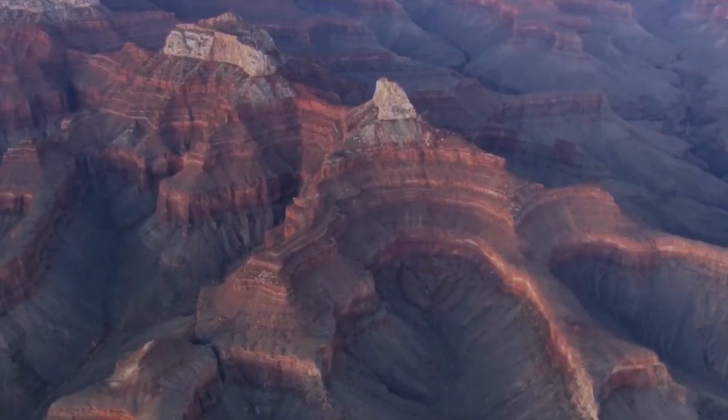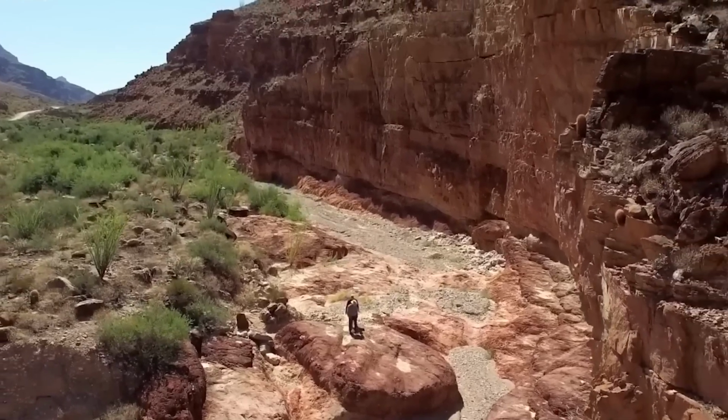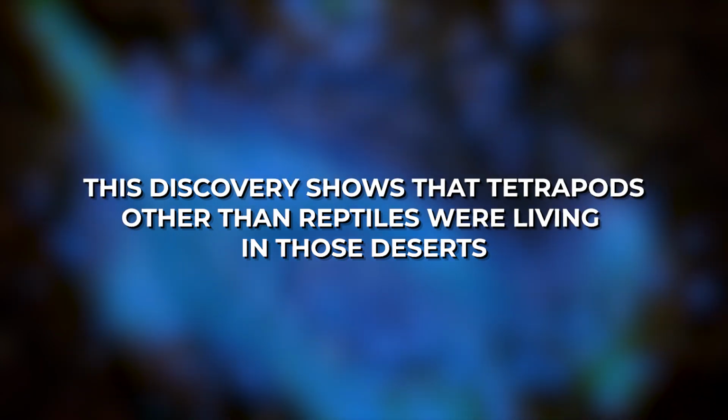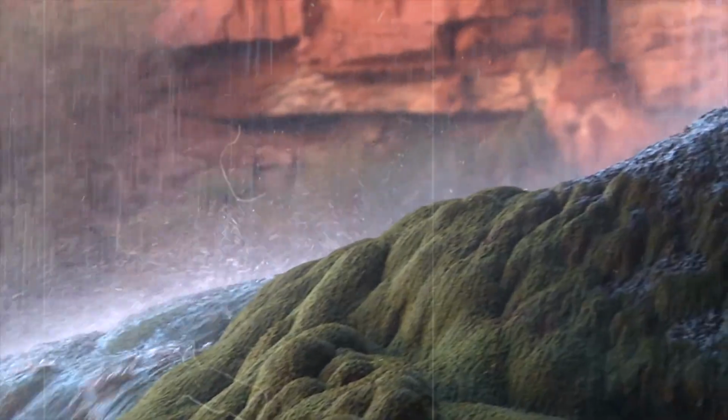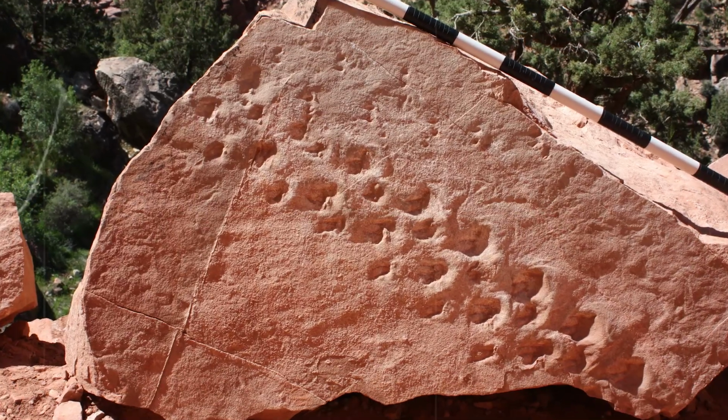In addition, Lucas mentions that paleontologists have long thought that only amniotes could live in the dry and harsh Permian deserts. This discovery shows that tetrapods other than reptiles were living in those deserts, and, surprisingly, were already adapted to life in an environment of limited water.